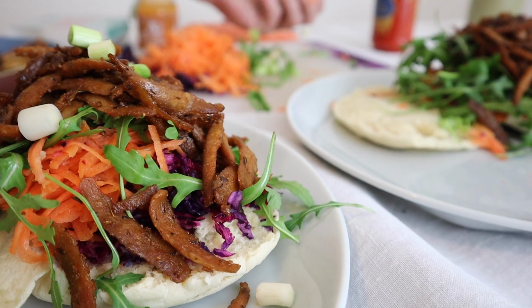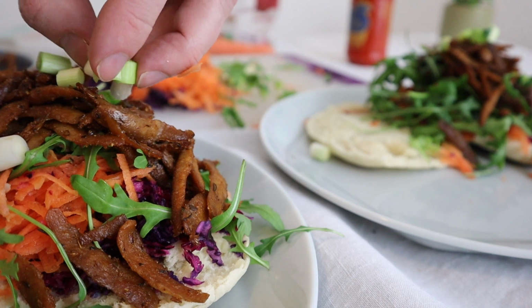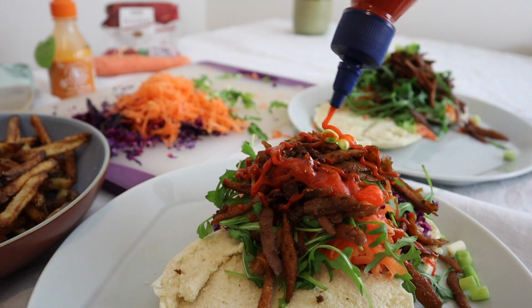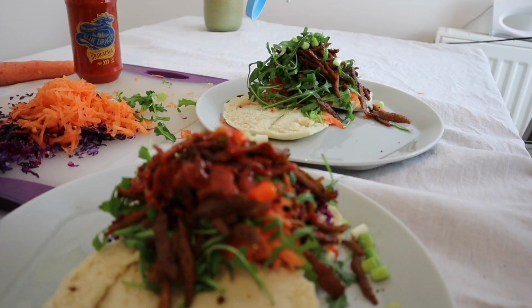So yeah, anyway, we're finishing our kebabs off with some spring onion, and then Lawrence let me put his sriracha sauce on, and then he had a mild heart attack because apparently I put on way too much, but he still enjoyed it, which was good. But yeah, I think these are so delicious and I'm really happy with them.